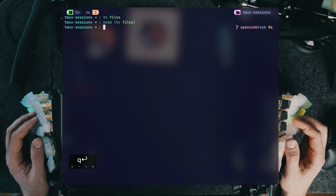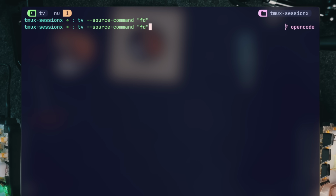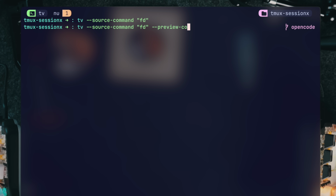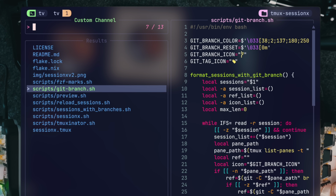What if you don't have a picker, but the search is small enough to just use it? TV can use pipes, but it can also just take your source command and your preview command like so. You can also adjust the preview through the request directly. This is, by the way, one of those things I'm missing here. TV lets you play around, mainly in the TUI, but also through CLI switches.